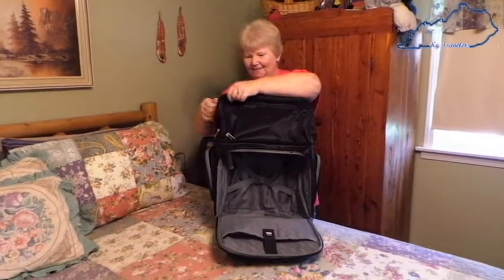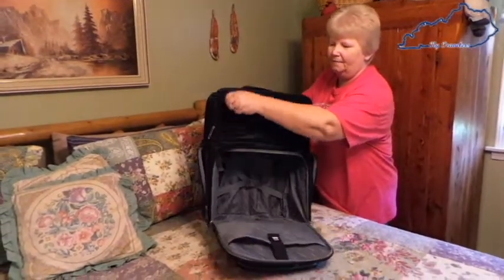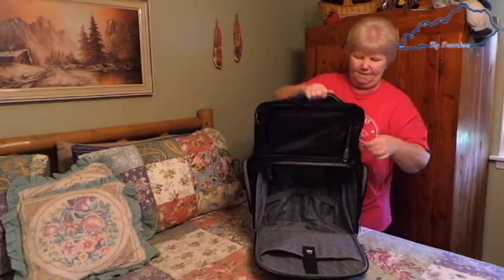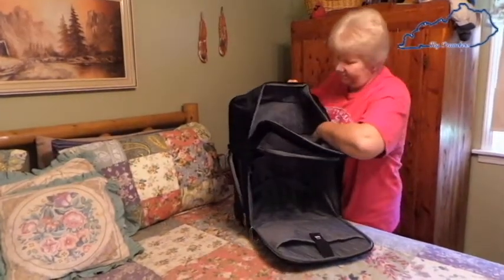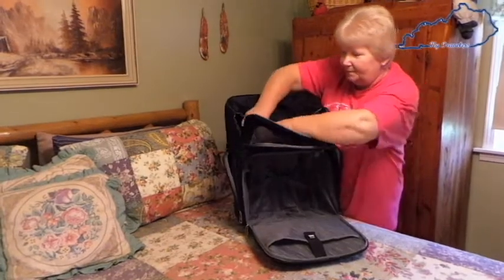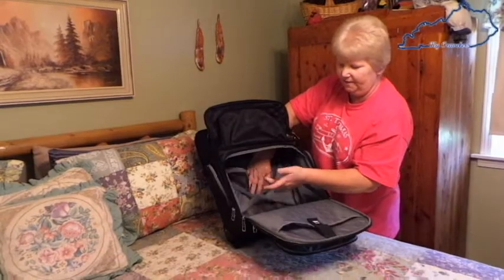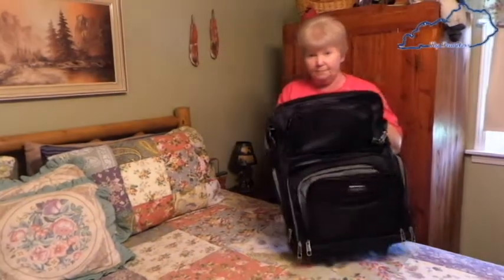Let me get it unfolded here. Alright. Look. See that? And we have another pocket here. Look at that. And you see this? If you don't want that there, then just unzip it. Yeah, all that room for storage. Isn't that something? Look, want to secure it? There we go. So, think I can get 7 days in here?